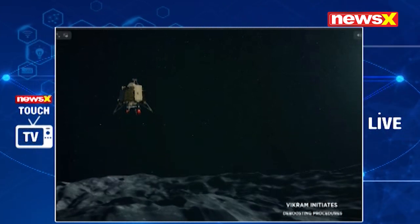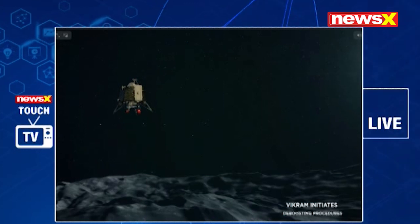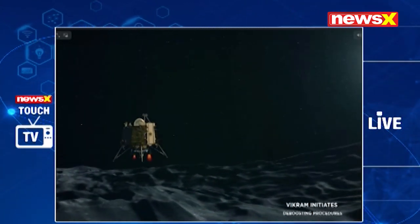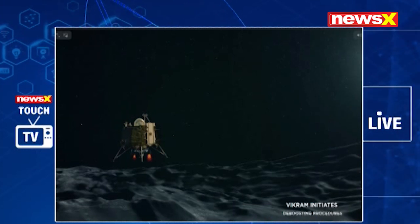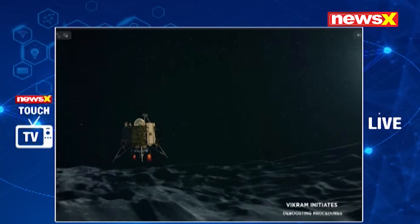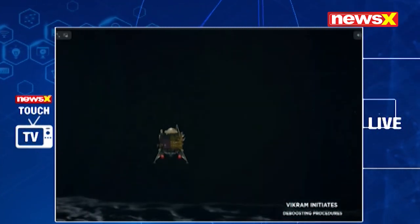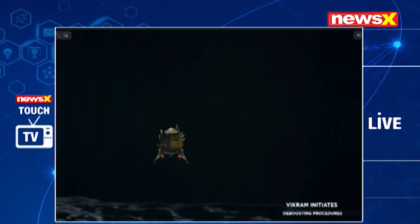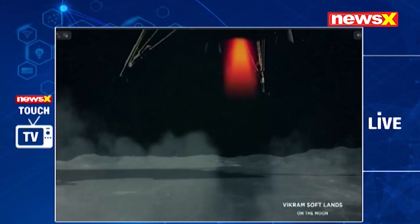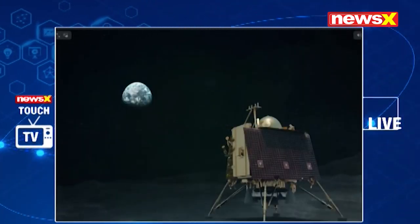Vikram is going to then start descending. The lander is then going to start landing. That's going to take about 15 minutes to land. But the trick here really is to reduce the speed. It's extremely crucial that it's a soft landing. The speed has to be optimal. That is the biggest challenge in front of ISRO. Once the landing space has been found, reducing its speed, Vikram is going to land on the lunar surface.